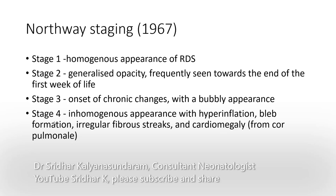The fibrous streaks are usually a poor prognosis because that means the lung is unlikely to heal even if you give systemic steroids to these babies. The pulmonary hypertension is one of the reasons that these babies succumb. Cardiomegaly and cor pulmonale may result.